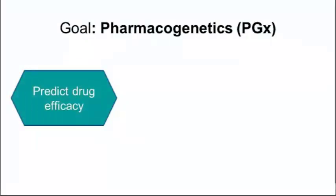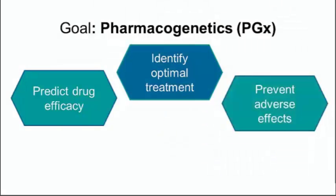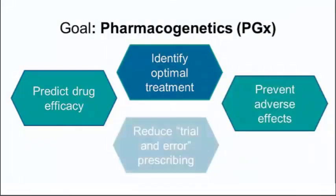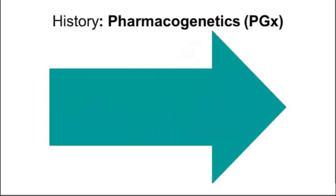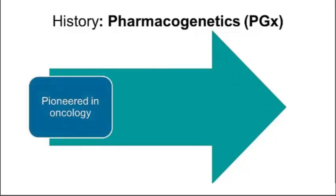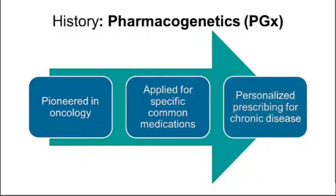Pharmacogenomics enables predicting drug efficacy, identifying optimal treatment, preventing adverse effects, and reducing trial and error prescribing. Pharmacogenomics was originally pioneered for personalized prescribing in cancer treatment or oncology. Soon it was being utilized to identify patients who were more likely to benefit from specific common medications or less applied for specific common medications. Pharmacogenomics is currently being implemented clinically for chronic diseases.